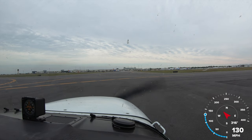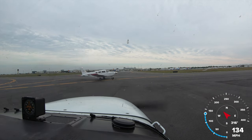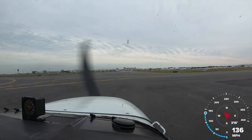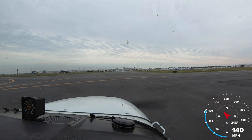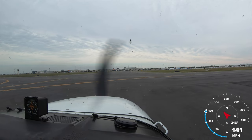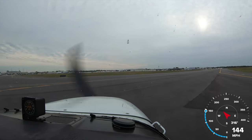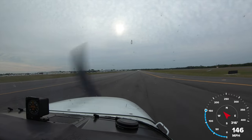Sanford ground, Skyhawk 97650 off of 9 left at Lima, taxi Millionaire. That thing not working? 650, Sanford ground, taxi ramp, yep. Bravo, Kilo, right side, hold short of Kilo. Okay, Bravo, Kilo, right side, and we'll hold short of Kilo, 650. Okay, after landing checklist, carb heat off, mixture lean, flaps up, lights as required.